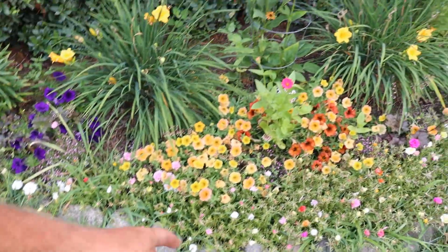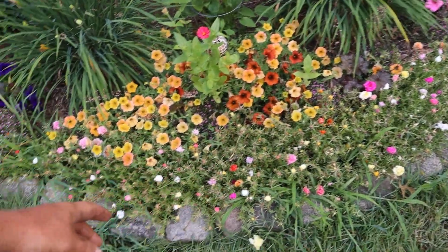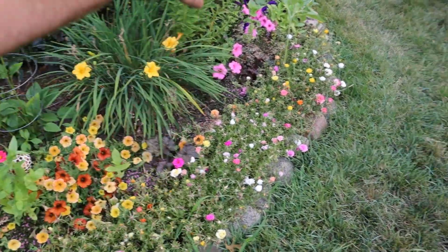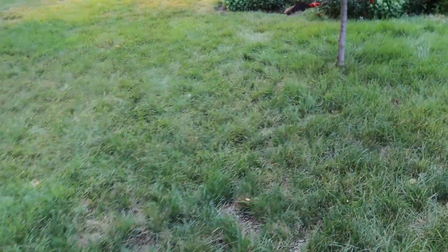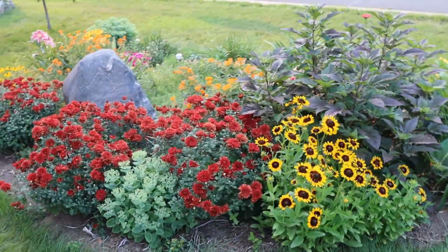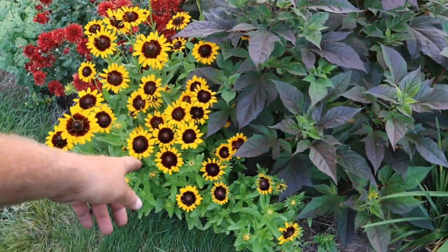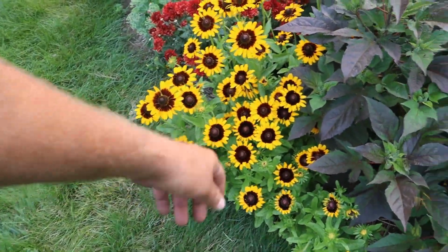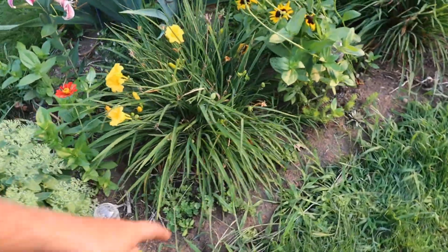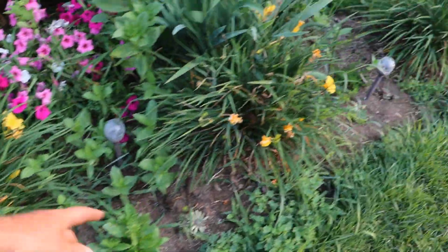But she's got all this stuff. A lot of this stuff is volunteer, because she'll collect seeds, and then she just kind of throws the seeds out there. She's super happy with these things. I don't know, they're kind of pretty. But she's always got little stuff hidden around in there, little succulents around and stuff like that.